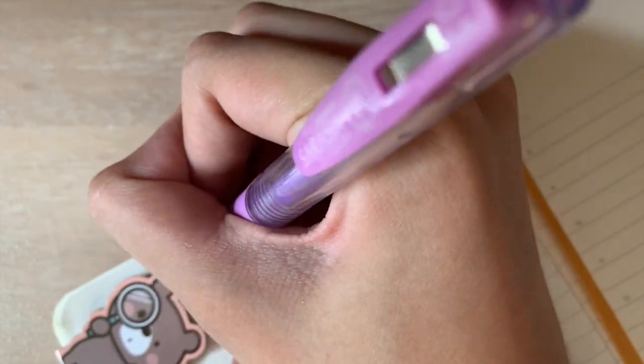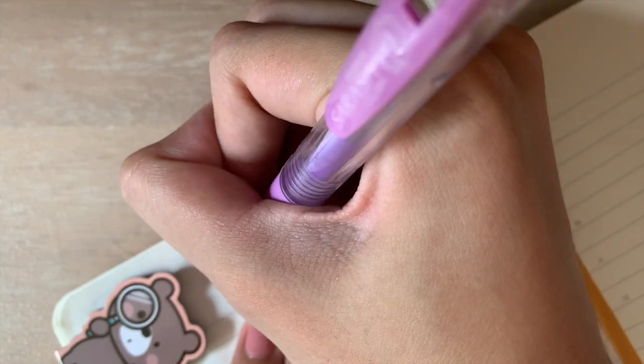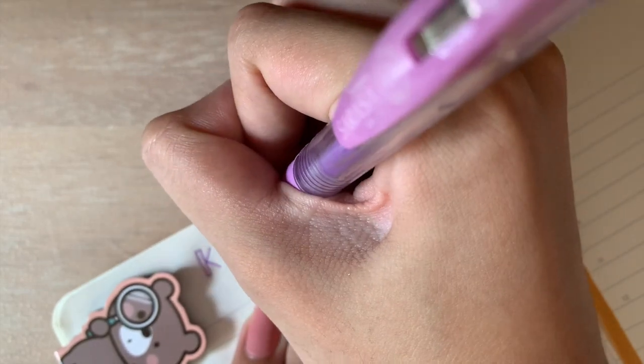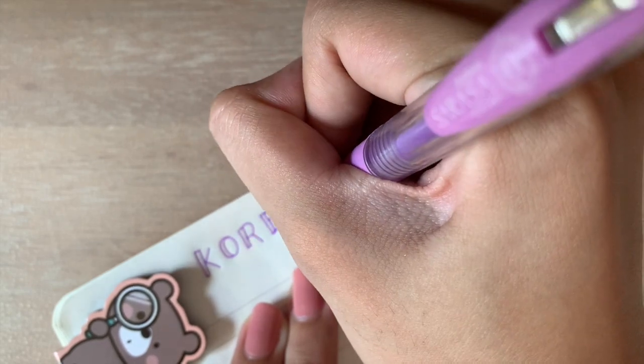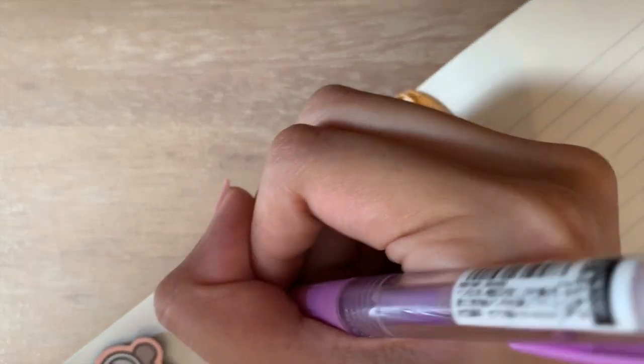I know my hand is blocking most of what I'm writing right now, but I'm just writing Korean sticker haul in a really, really simple font that I used to do when I was a kid. I'm not the best at lettering, so I just like doing this really simple font to add a little spice to the titles on my pages.